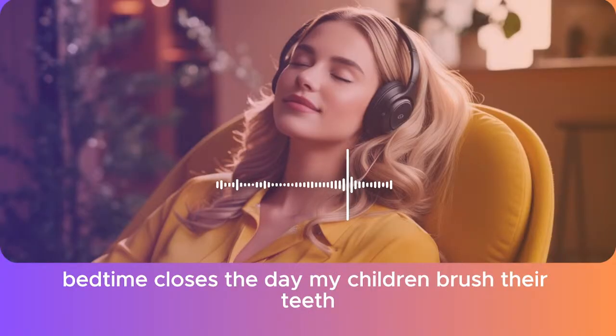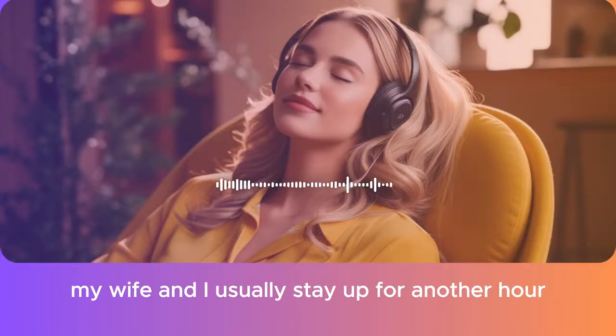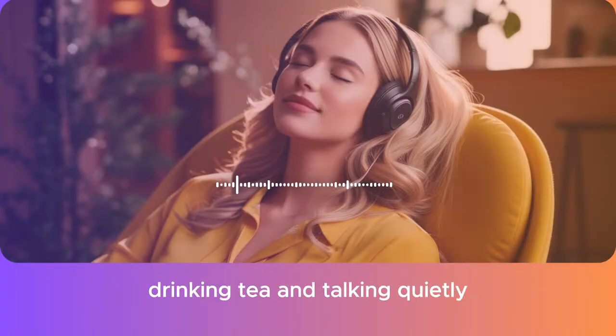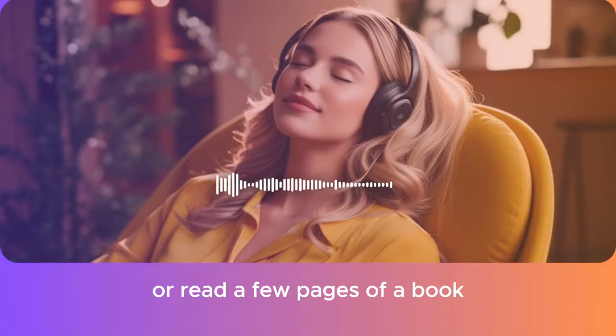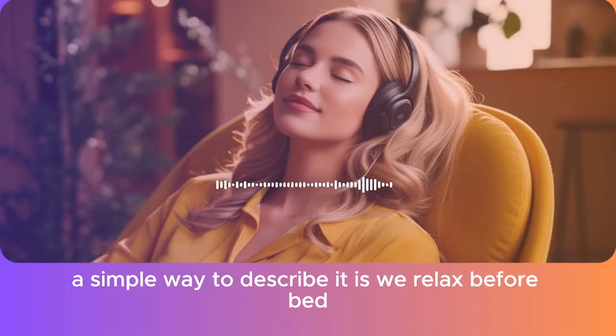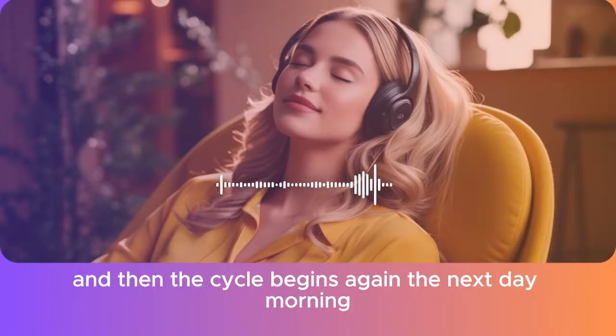Bedtime closes the day. My children brush their teeth, put on their pajamas, and go to bed around 9. My wife and I usually stay up for another hour, drinking tea and talking quietly. I might write down tasks for tomorrow or read a few pages of a book. A simple way to describe it is, we relax before bed, or we prepare for tomorrow. And then the cycle begins again the next day.